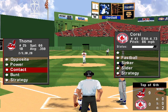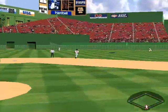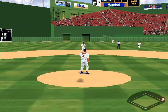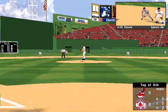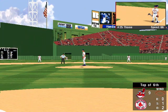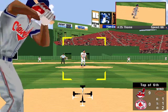Up at bat, number 25, Jim Tomey. He's a 359 hitter. Fly ball to the gap in right field. He throws it in. A base hit for Tomey. He's anxious. Now up, Manny Ramirez. He's hit 0 for 3 this afternoon.